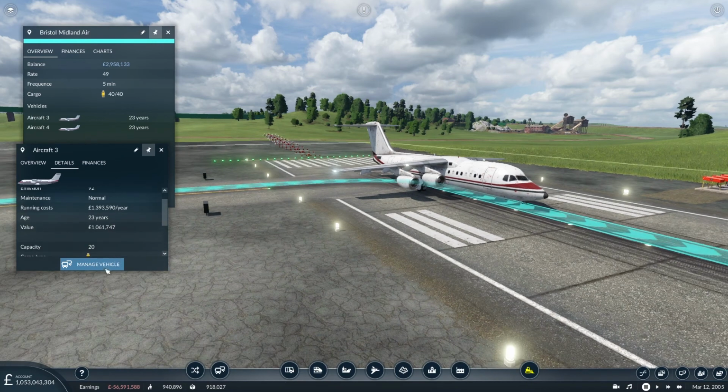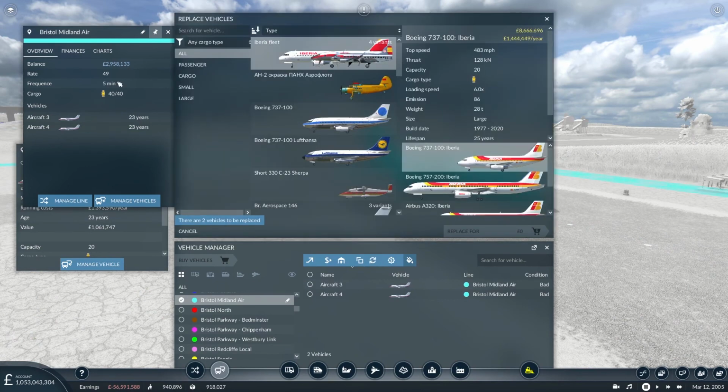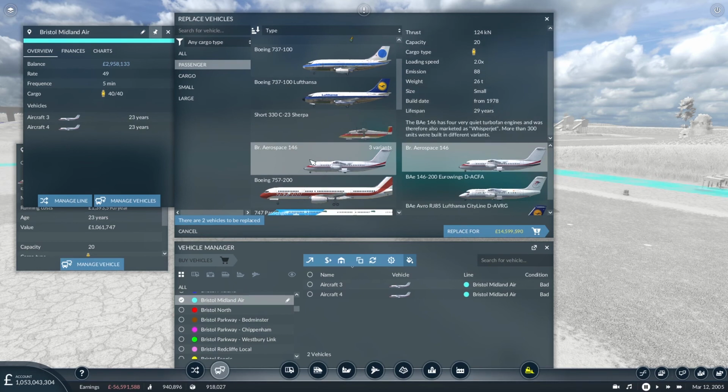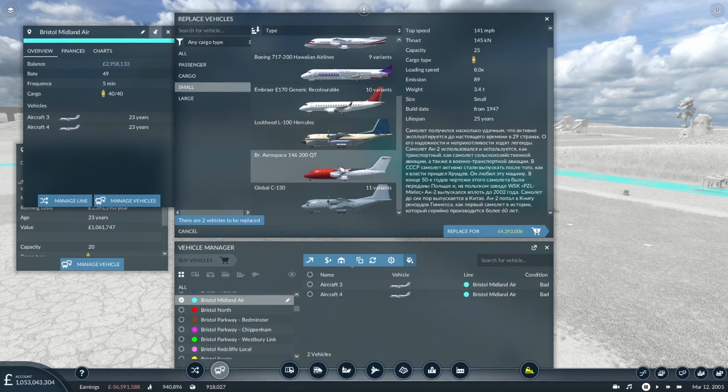That's right. So let's manage these vehicles. What can we replace you with? You're going to be passenger. Ooh, Iberia. Now Iberia, I do believe, did run out of Bristol Airport. May still do, if Iberia still exists, of course. They wouldn't have flown to Birmingham specifically, I suppose. So that's you. We could put you back in. We'd like something a little bit better.